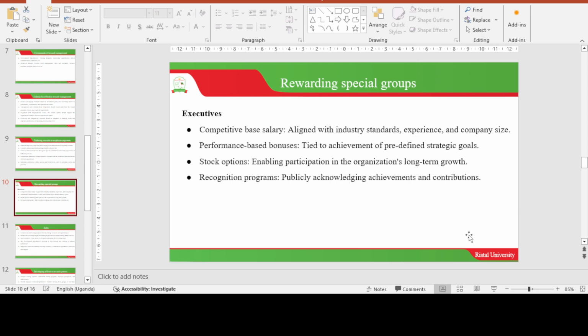So rewarding them is not the same as rewarding the juniors or the lower employees of the organization. Here we are going to have a competitive salary to make sure that it aligns with the industry standards. So you need to benchmark from other organizations. How much are they paying the executive directors? How much are they paying the country director, operational managers, etc.? Then you design your compensation package based on that.